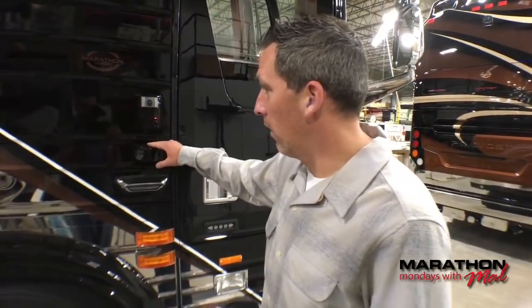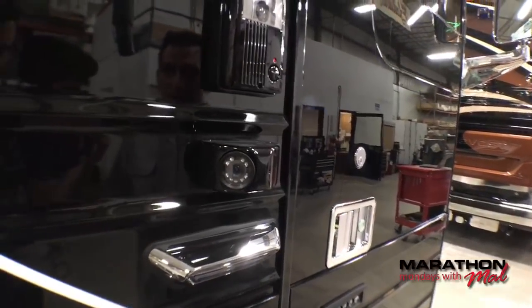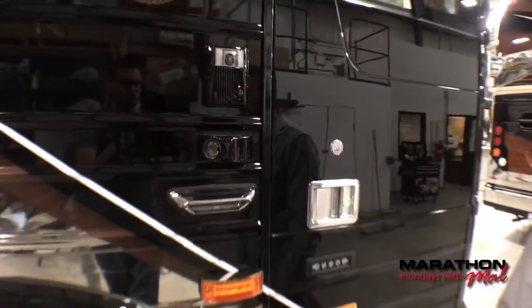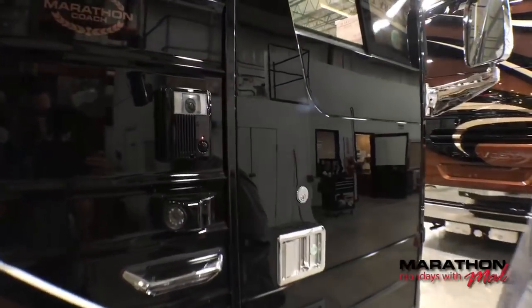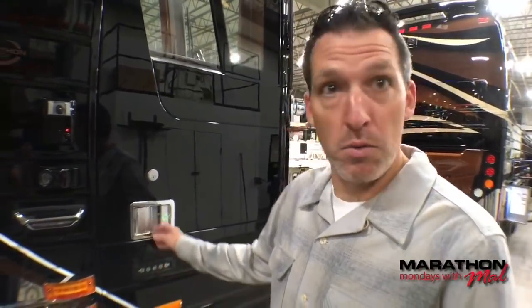One thing that you might not know is each Marathon coach has a rear camera and a camera on each side of the coach. And here's one right here. It gives you a really great view right on the dash in the cockpit of each side, so you can see the driver's side and the patio side or curb side. This is a doorbell that has a camera. If you push that, it not only rings like a standard typical mid-century doorbell, but from the bedroom, there's a monitor and you can see who's outside ringing the doorbell. Let's go in.